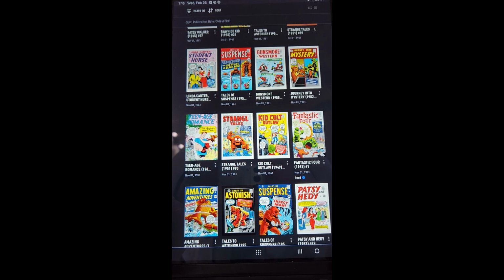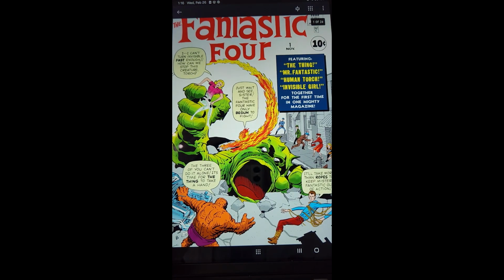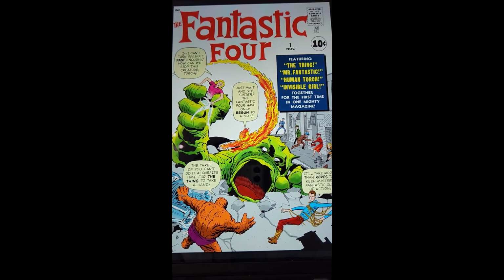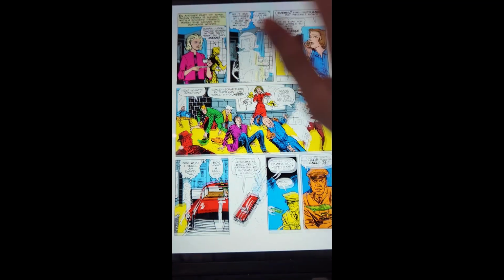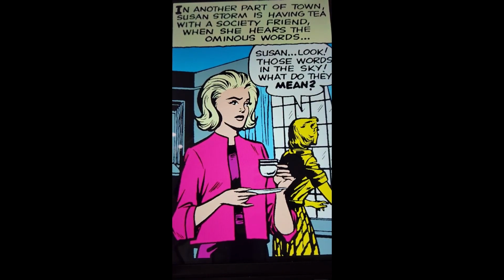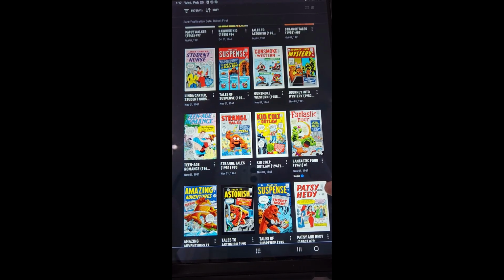Now, what does the issue look like on my tablet when you're about to read? Well, when you tap on the comic book, it looks like this. And you can also have different ways you can read it, whether it's full page or double tap it to make the panel come close to you. You can even find a certain page you are trying to find and other options too. When you're finished reading, it tells you you have read this issue.